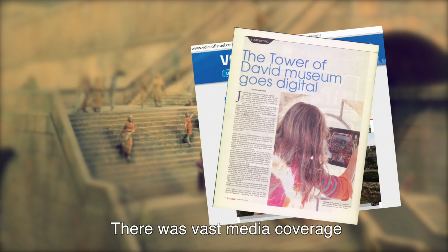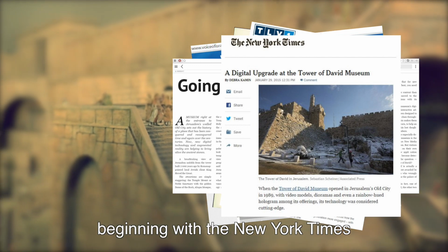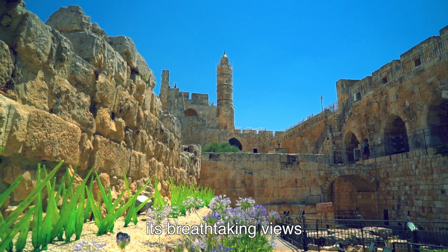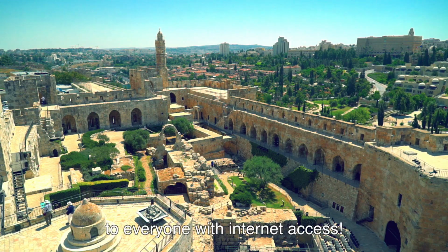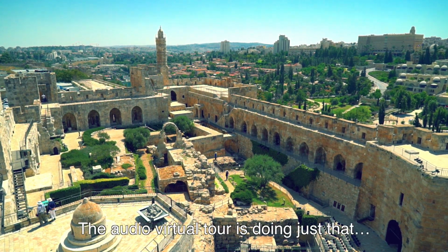There was vast media coverage of our unique digital options, beginning with the New York Times and other leading media. Our aim is to bring the Tower of David, its breathtaking views, and the magical history of Jerusalem to everyone with internet access. The audio virtual tour is doing just that.